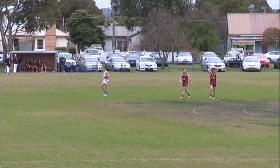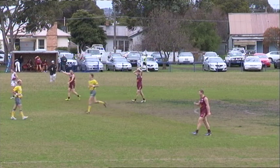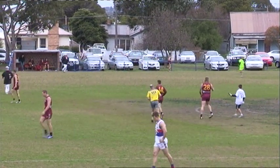So Lockie Sponner kicks his second of the afternoon, the sixth for the East Geelong side, 6-5-41. They trail Bell Post Hill 9-13-67. And that's on the Grandy Cycle and Sport third quarter scoreboard, 21 minutes played.